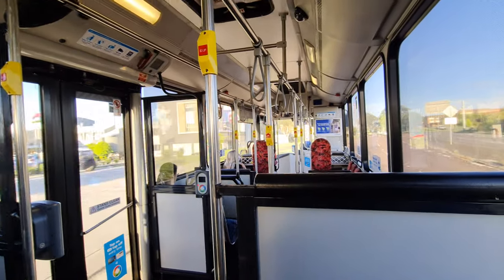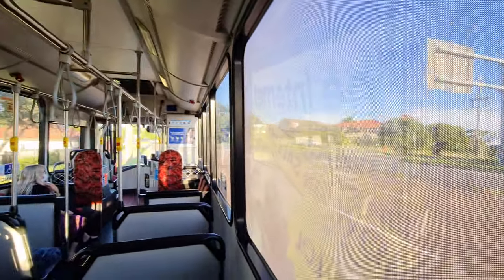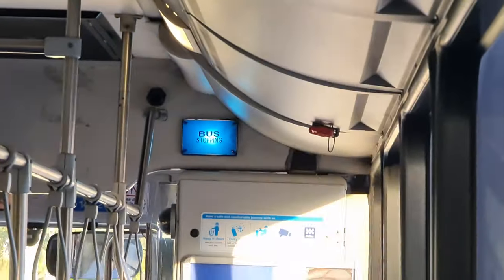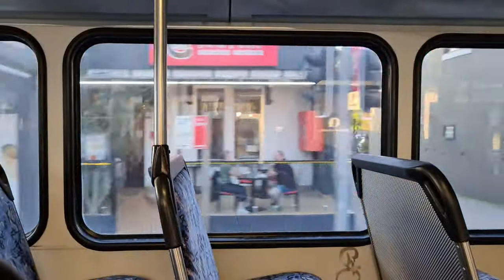As per most State Transit products, dual leaf rear doors improve alighting times, and some of the design elements you see here were first tested in the Sitaro and lasted all the way until the last CB60 Evo 2s, like that bus stopping light. I think State Transit followed an if it ain't broke, don't fix it approach to design, and truth be told, it works. Still, as we head along Derby Street, let's look out the window and watch the world go by.